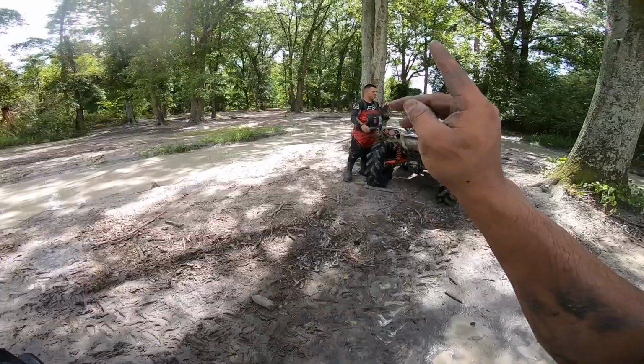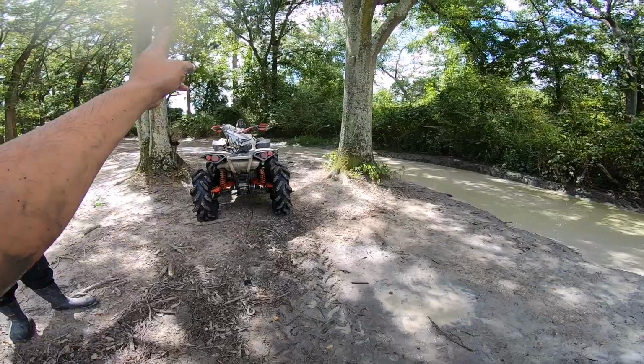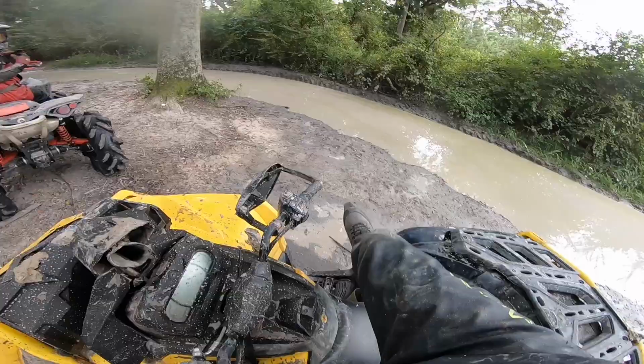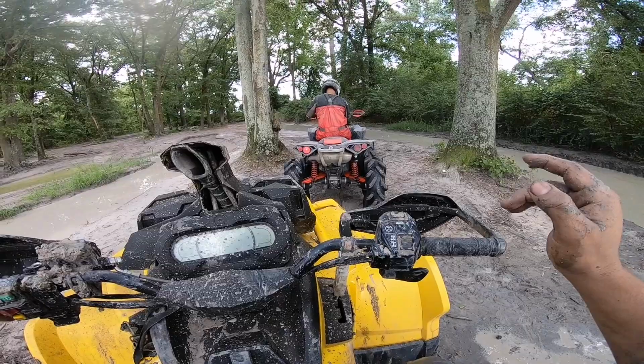I do not have a front winch. My front winch has yet to be fixed, as you guys know. So what we did, we grabbed his winch, brought it from under his bike, and hopefully it works. How is it possible? It is my second time coming to Outback, and it's the second time something like this happens. I can't make this up, man.